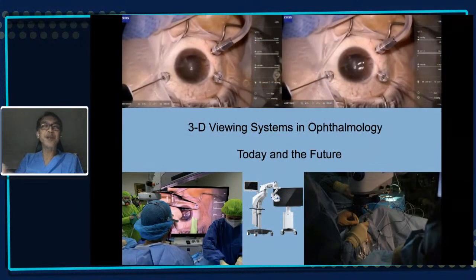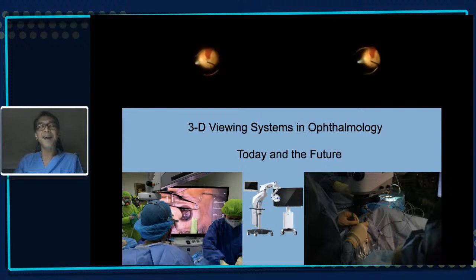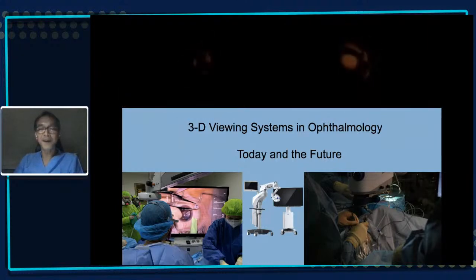Okay, since nobody has 3D glasses with you, I'm just showing you the poor man's 3D glasses: try to cross your eyes and look in the middle, and you'll be able to appreciate the 3D of the surgery.